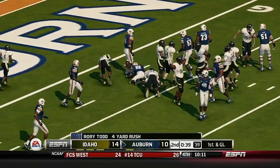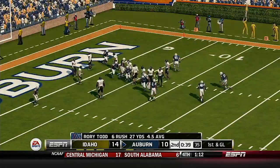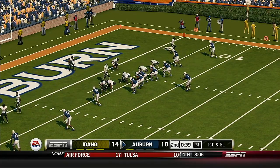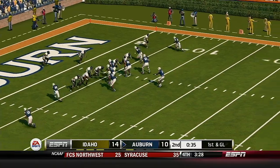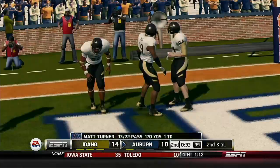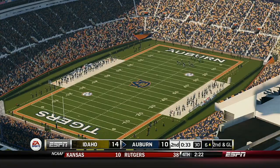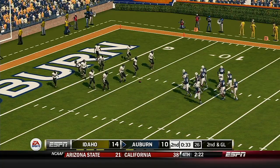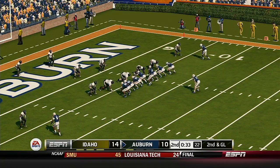Brought down after a nice run up the middle. Empty backfield, quarterback in the gun, five wide receivers. And that one's incomplete. He led his wide receiver too far to the outside. Yeah, he just had to pull the string a little bit more there. That brings up a second and goal. 6 yards to the end zone.